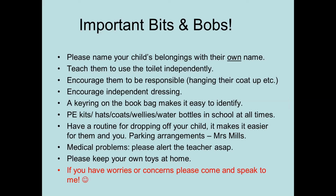And again, encouraging them to dress themselves independently. We obviously have PE all at the same time. Everybody's got the same uniform on and got the same bags. So getting themselves ready for PE just makes them feel less stressful as well if they can do it by themselves. I always suggest a keyring on their book bags as well, because again, the book bags are all the same, but if they've got their own keyring, it just means they can identify their bag really quickly without even having to look for their own name.